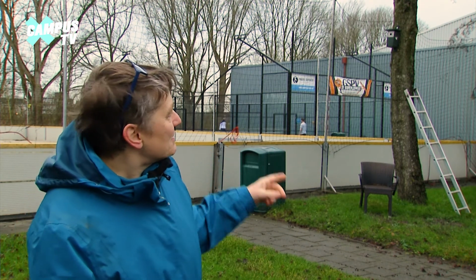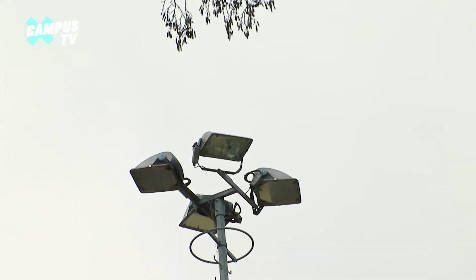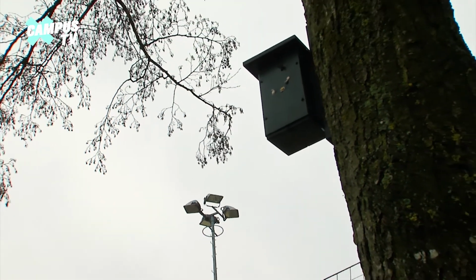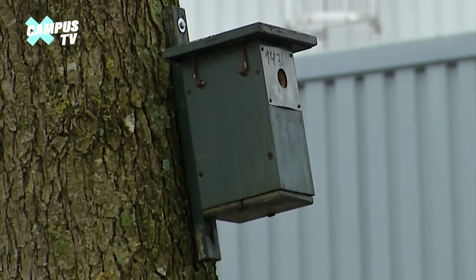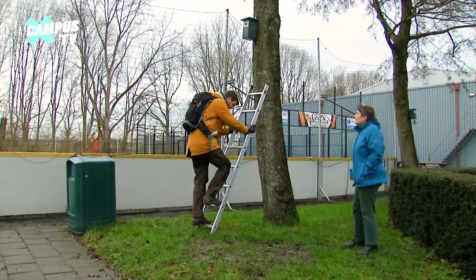If you look around, you can see this nest box is right next to buildings. It's next to the sports facilities. There's a lot of light at night on the Zernike campus, and we want to understand what this does to birds and to other animals and plants out here on the campus. The boxes were hung just before Christmas, and then of course we gave the birds a little bit of time to inspect the boxes, and now we're collecting data from them with some technology that's kind of hidden in these boxes.